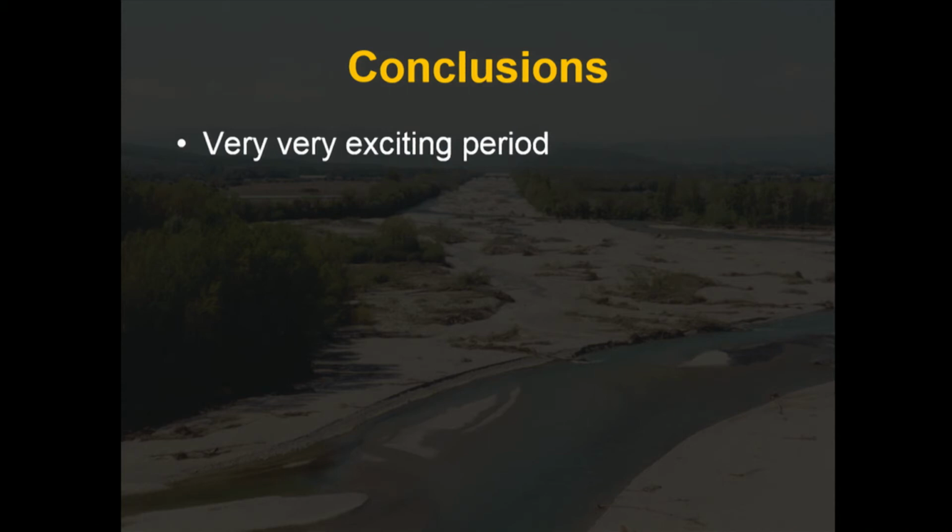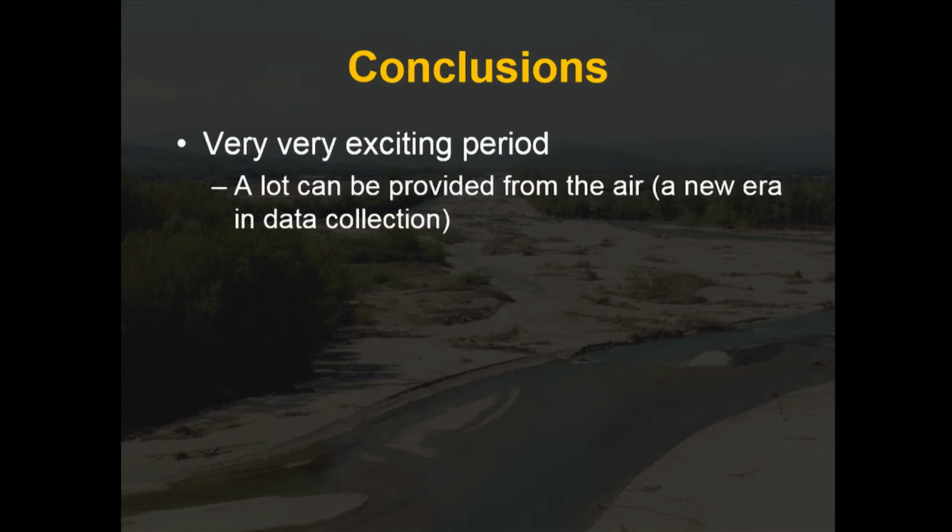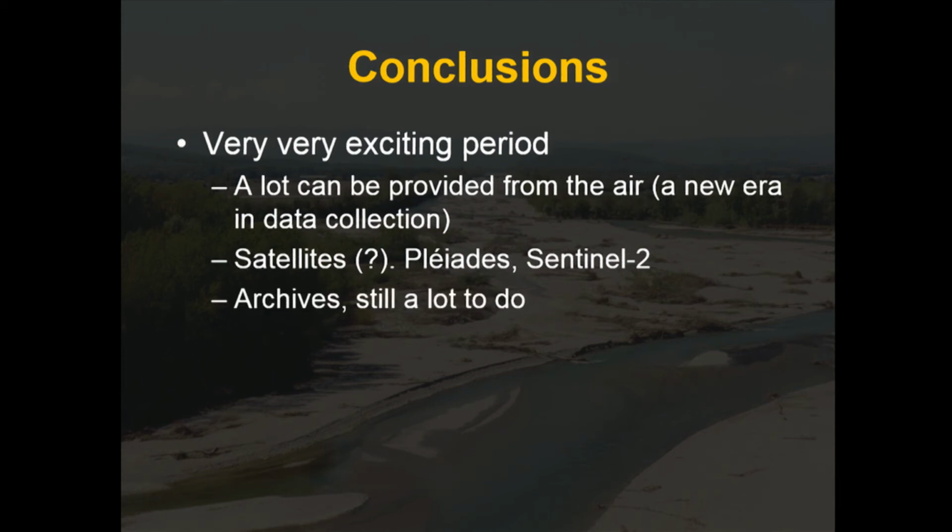So the conclusion is, as you have understood, perhaps I am very excited by this period. It's crazy. It's just the beginning, or 10 years ago it was the beginning, just the emergence, and now we are in, and new things occur. A lot can be provided from the air, a new era in data collection. Also, we have less used satellites, but more and more they are interesting in terms of temporal resolution, and the range in the spectral resolution is also higher and higher. So this is truly exciting. Pleiades, Sentinel-2, and others. The archives, we have a lot still to do.